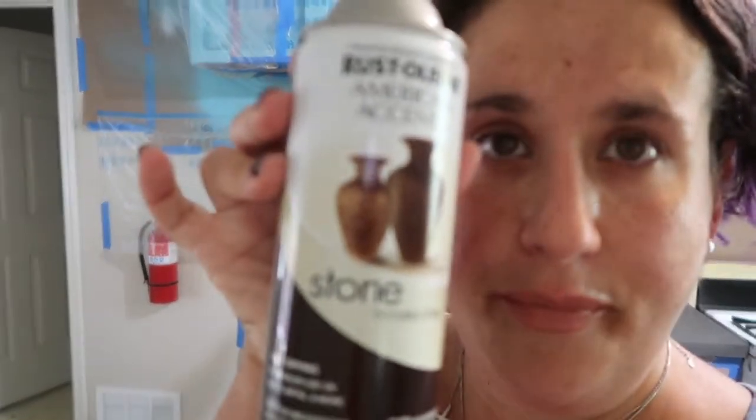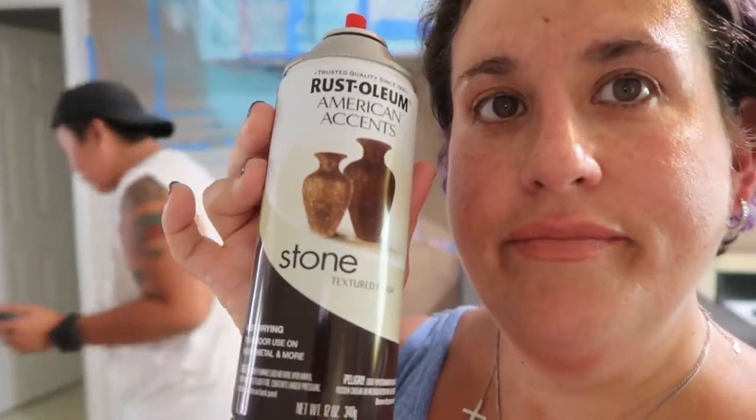Okay, so we're at the new house. Did you guys see that we've painted the counters a concrete gray? It's really nice. But let me show you. After we painted them a concrete gray, we then sprayed this stuff. If you've ever seen it, it's amazing. It's called Rust-Oleum American Accents stone. It's gray and it has specks of black in it. It's got these really pretty apricot, peachy specks in it.